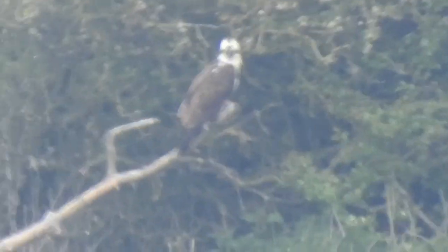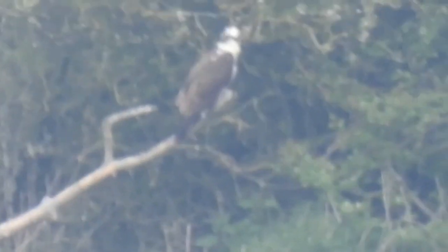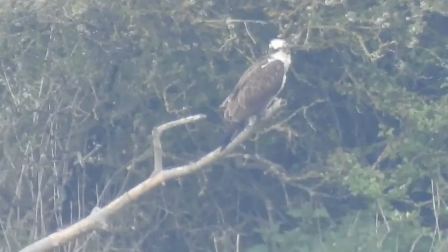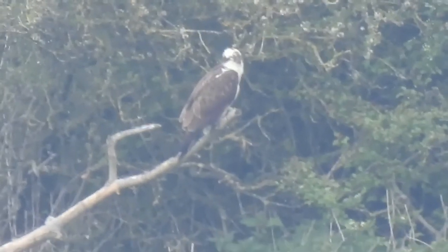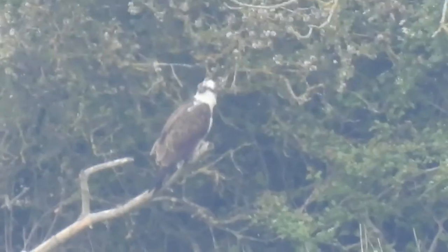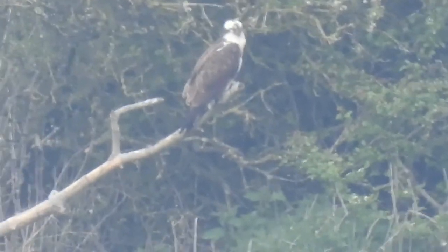This is Linford, where we saw our first osprey, and that was a pretty amazing moment for me. Finally, get to see an osprey. Finally, can just tick it off the list. It's so satisfying when you can tick birds off the list that you've wanted to see forever.